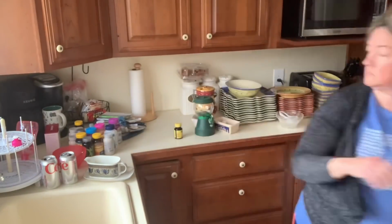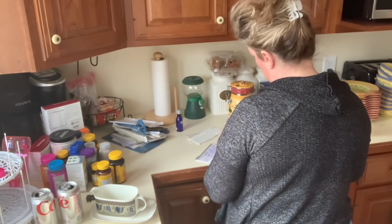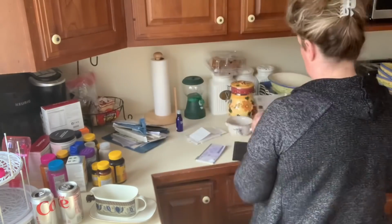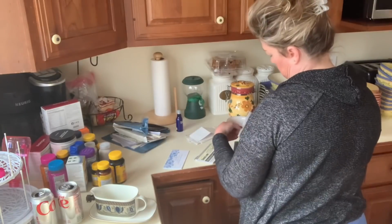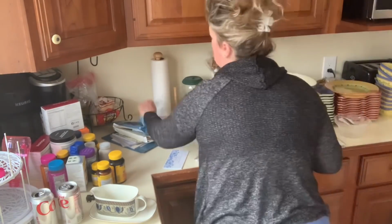I think supplements in the kitchen is fairly universal, but I could be wrong. Let me know where you keep your supplements. I know I keep my makeup in the kitchen, which is not universal, but that's where I put it on, so it makes total sense to me. So super curious. Maybe some people keep them in the bathroom. I'm not sure. Let me know where you keep them.